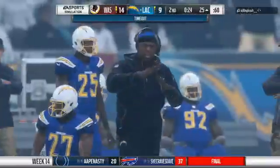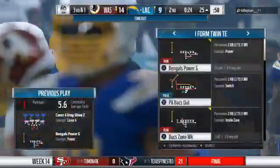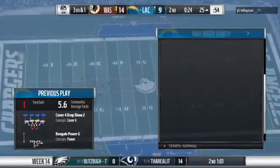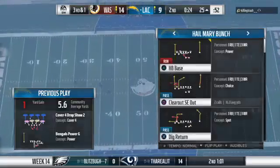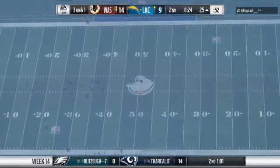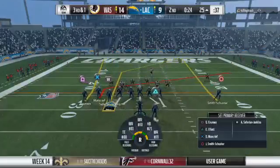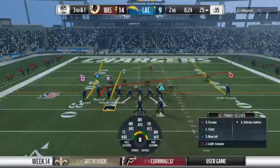Down to the 25. And now prior to this 3rd and 1, we're going to get a timeout here, as they'll stop the clock with 24 seconds to go in this first half. The Chargers on 3rd down, 0 for 3 to this point. They could use a conversion. They're up against a 3rd and 1 situation.